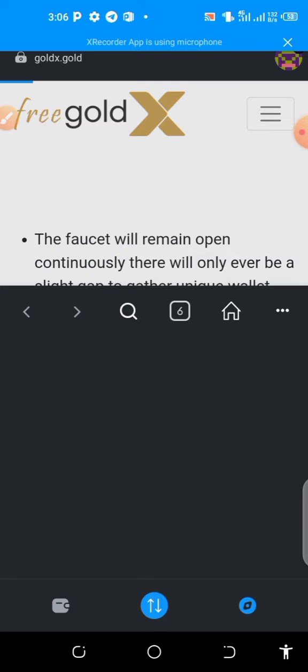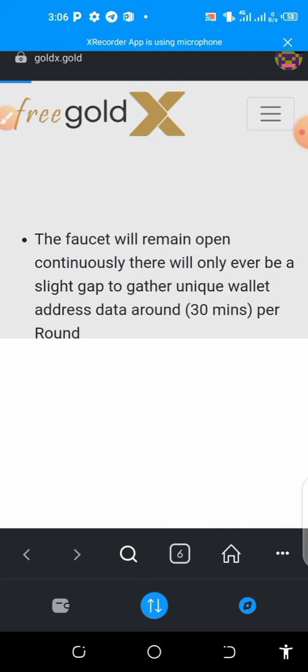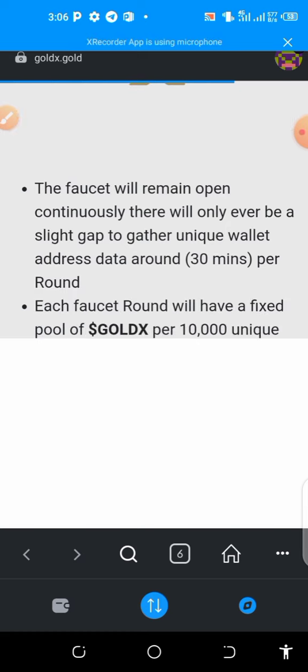The faucet will remain open continuously. There will only ever be a slight gap to gather unique wallet address data, so within 30 minutes per round. Each faucet round we have a fixed pool of GoldX dollar per 10,000 unique accounts. So we just need to wait. It's loading up gradually. Once it's done loading, we'll go ahead and indicate how to claim.